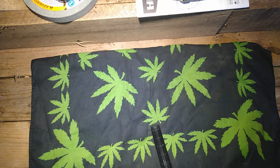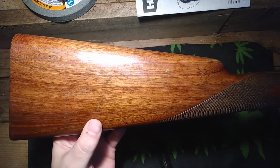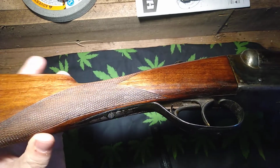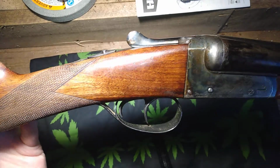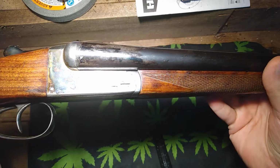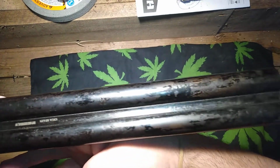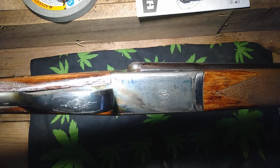Give you a look at the other side here. See, this is a walnut. It is a European style stock. They call it a straight stock or a long stock. See that case hardening on that side. Etching on the forearm, underside of the barrel there. Engraving on the trigger guard, beautiful.